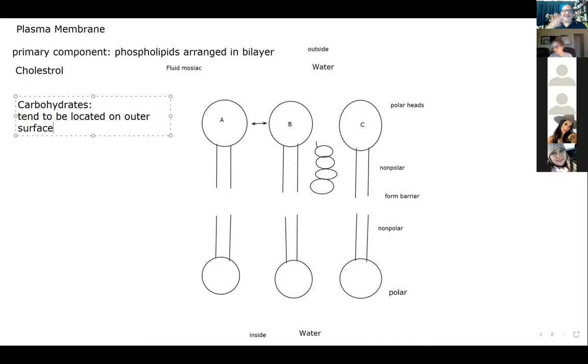Does that mean that there can never be any of them on the inside? No, of course not, but they tend to be located on the outer surface. And so for these, we'll change colors and make them green. So again, I'm drawing circles here in what should clearly be carbon rings, but you guys get the idea. There can be carbons that are located on the outer surface, or some of them could actually even be connected to the cholesterols located here.